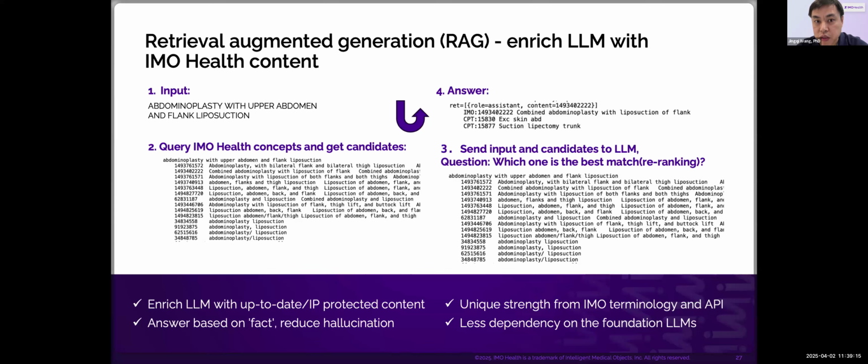In retrieval augmented generation, we are not asking the Gen AI or LLM to just generate a code. Instead, we provide a list of possible related codes that may be related to my query. All those candidates are built on top of the solid foundation of IMO terminology. All those are real codes, and all those are the terms the physician uses in their workflow. So we provide the top 10, top 20 to consider, and ask it to select from the list we provide, not generate things. This is a fundamental way to reduce hallucinations from the LLM. We don't expect the LLM to generate a code, but simply to select from the candidates we provide.